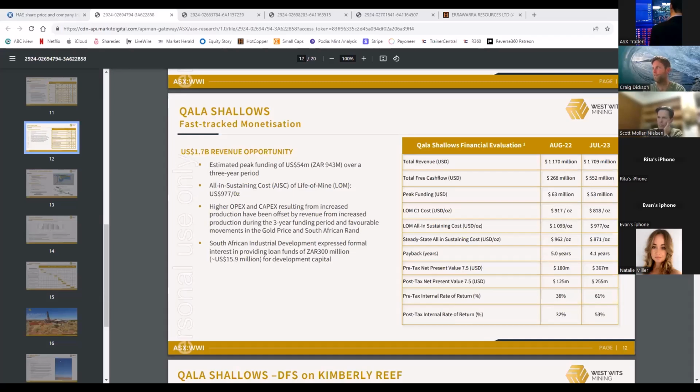They have a very new DFS, definitive feasibility study, from the end of July, which actually enhances the metrics of this project. If we're seeing numbers like this, you can see them on your screen. Your post-tax IRR 53%. Your NPV is 255 million, payback 4 years. You've got your all-in sustaining cost of $977 an ounce. These are metrics that any company would be very excited to pull out of a DFS for their project.